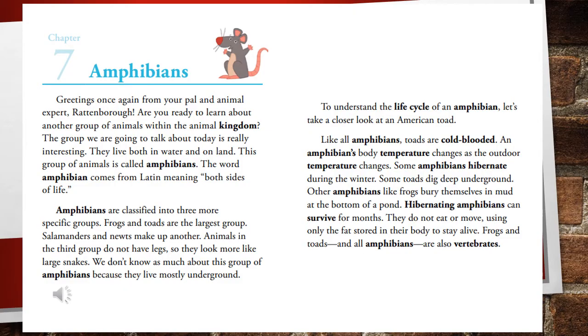Chapter 7. Amphibians. Greetings once again from your pal and animal expert, Rattenborough. Are you ready to learn about another group of animals within the animal kingdom? The group we are going to talk about today is really interesting. They live both in water and on land. This group of animals is called amphibians. The word amphibian comes from Latin meaning both sides of life.